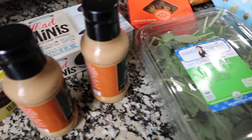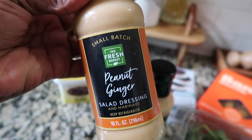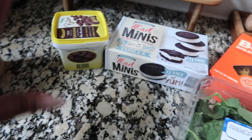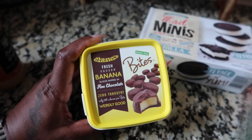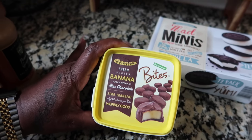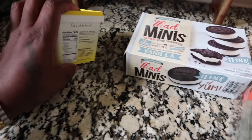Perfect. So I just got home from Fresh Market, and this was the reason that I went, to pick up some of the peanut ginger dressing. I told y'all about this before. It's so good. So I bought 2 bottles of that. And then I just found some different little snacks that I wanted to try. I've never had chocolate frozen bananas. These are banana bites dipped in chocolate. It's supposed to be a little healthy snack. They're just 100 calories for 4 pieces.